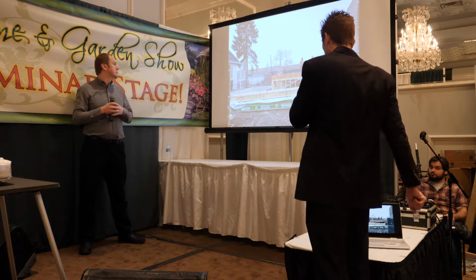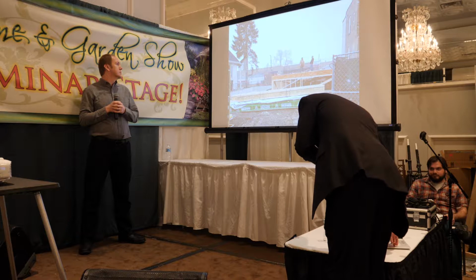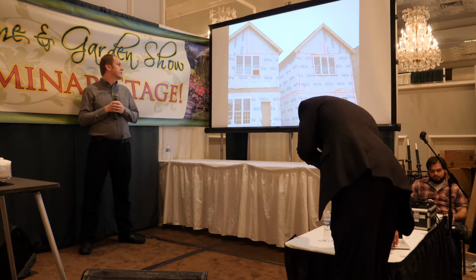That's Juan, one of the lead carpenters on the job. This is the framing up, the roof up, windows in.